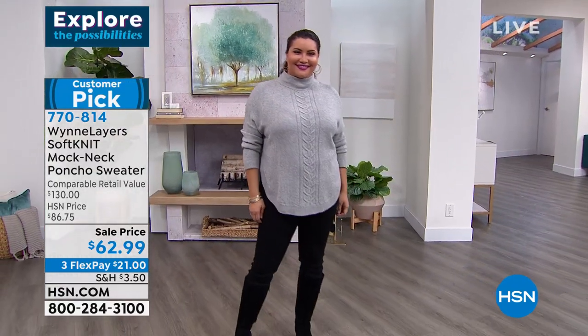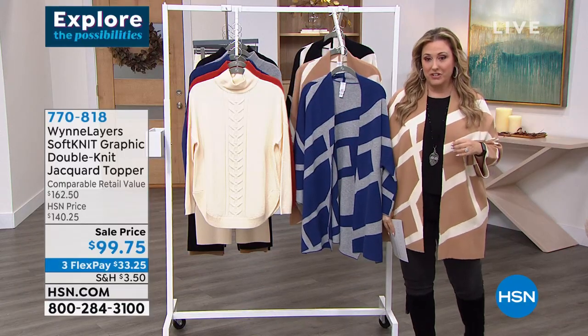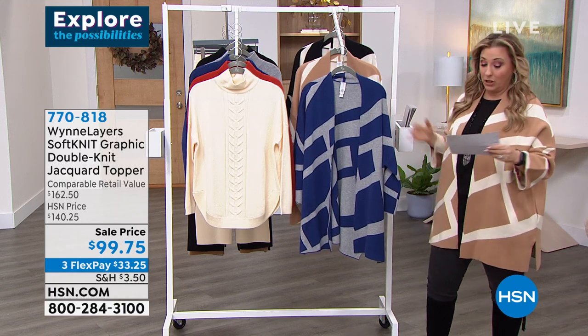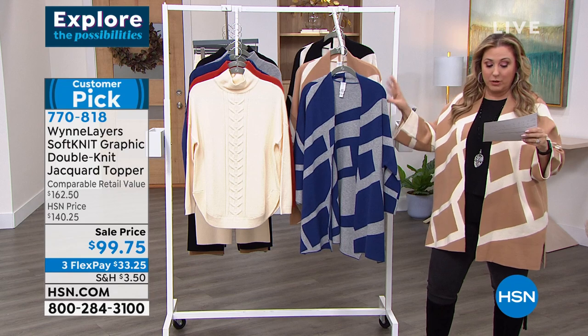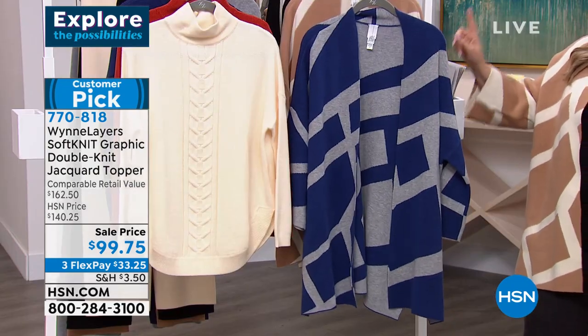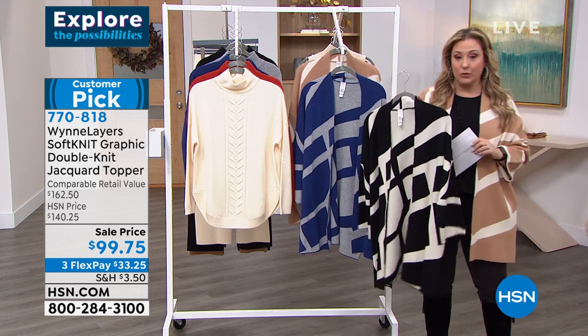So we're gonna continue on and talk about my graphic double knit jacquard topper. It is a customer pick on hsn.com. I'm gonna go through the colors. The one I'm wearing is ecru camel. This one here is twilight blue, heather gray. And then the last color is black ecru.